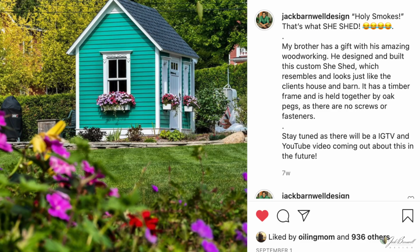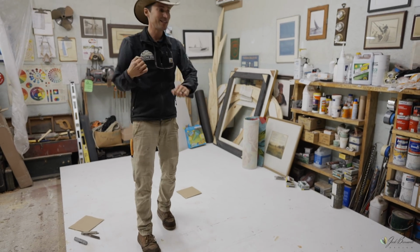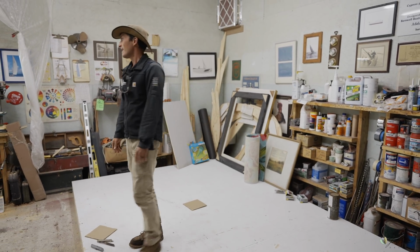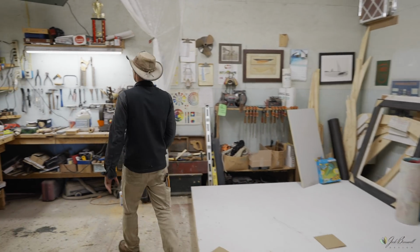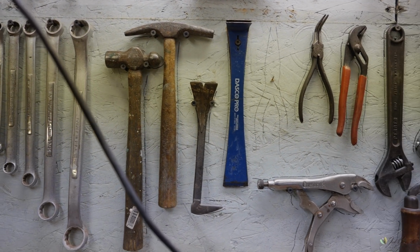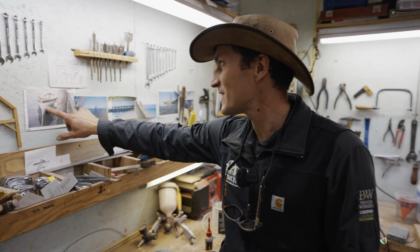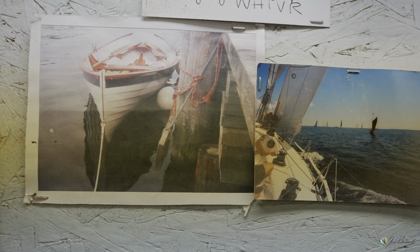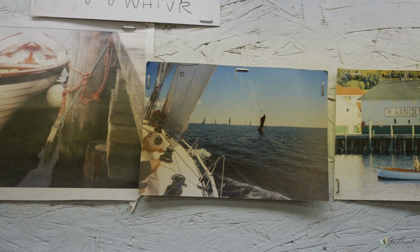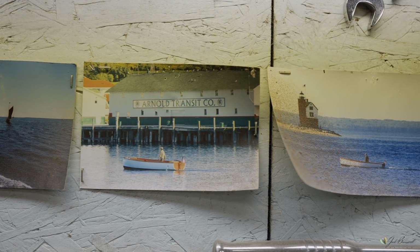rafter frame for a she shed that he built recently, that you can see all figured out here on the floor. And then he paints over this. Super, super cool. But this is where he keeps a lot of his hand tools and chisels and things like that. He's a real talented craftsman. Some pretty cool old classic photos here of little old boats and stuff that he built. Yeah, proud of my little brother Emory. We'll see him a little later on in this video.